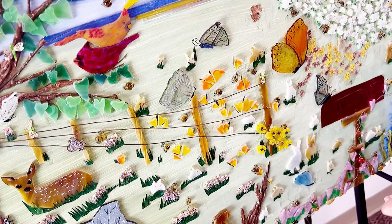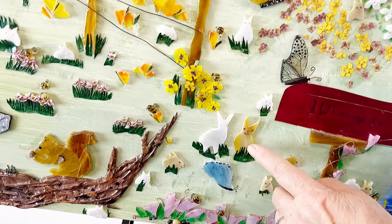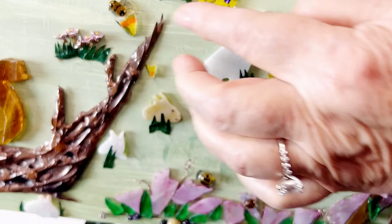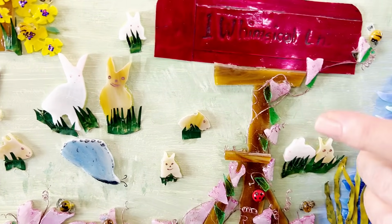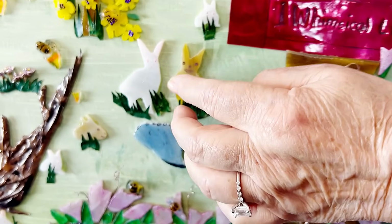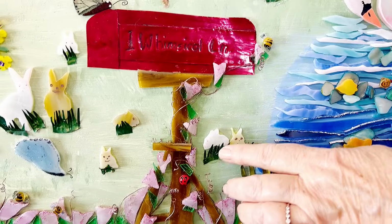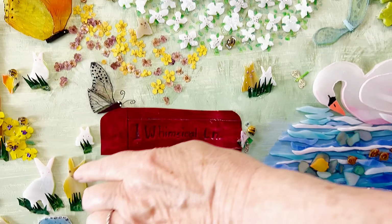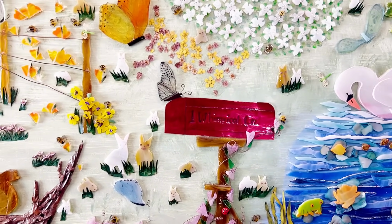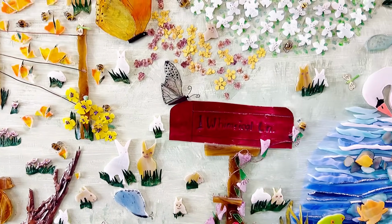And at One Whimsical Lane, we have Mr. and Mrs. Rabbit, and this is Ray, and this is Dixie. And they have a lot of darling little children that live at One Whimsical Lane. He's Baptist and she's Catholic, and they love to go to the church. The little children love to go to the different churches and do the different activities at each church. They find that so much fun. That's Mr. and Mrs. Rabbit, Ray and Dixie. And now here's some more little animals.